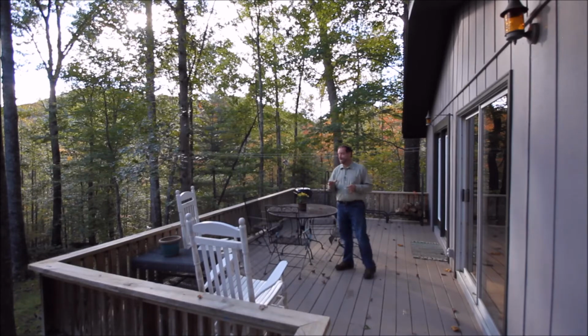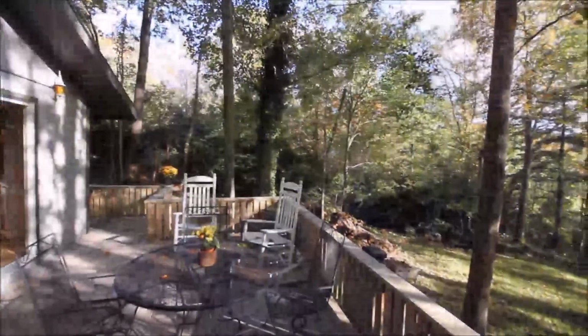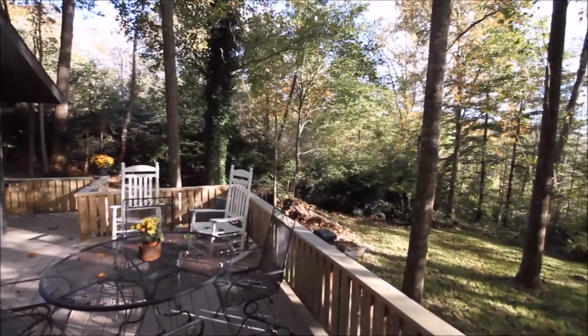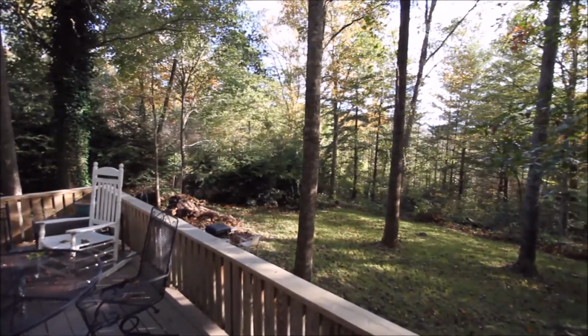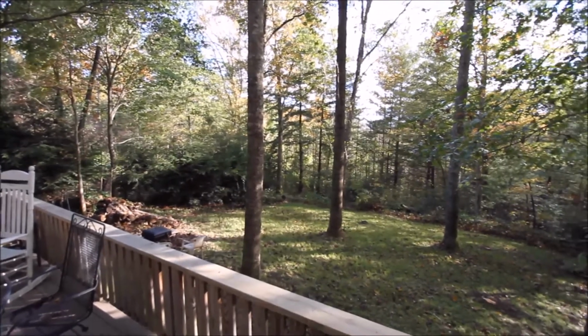I'll go ahead and get behind the camera and we'll just do a quick pan of the property. Down below is a wood pile and a small burn pit area. So any yard debris, it's a perfect place to go and sit back and do some s'mores each evening. There's the yard.